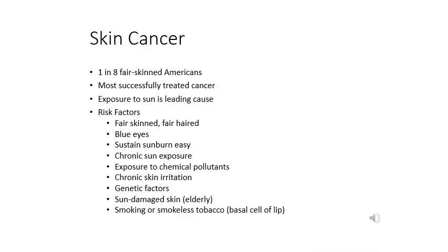So the last of the skin conditions before we start burn injury is skin cancer. When we look at the incidence of cancer, we have breast and prostate as number 1, lung and bronchus is number 2, colorectal is 3, and then skin cancer comes in number 4 for males and number 5 for females. So it basically is right up there behind breast, prostate, lung, and colorectal.